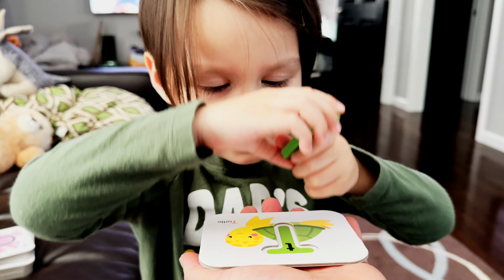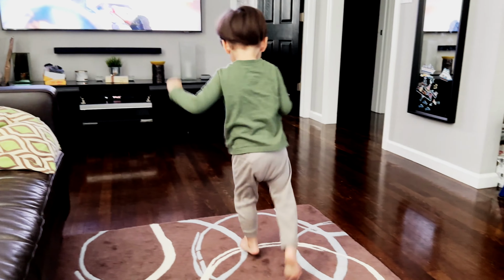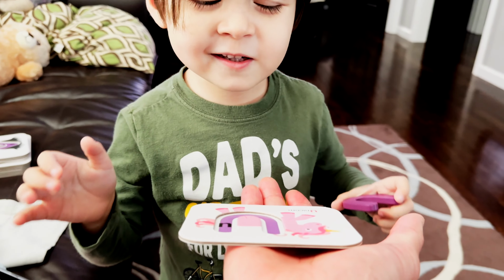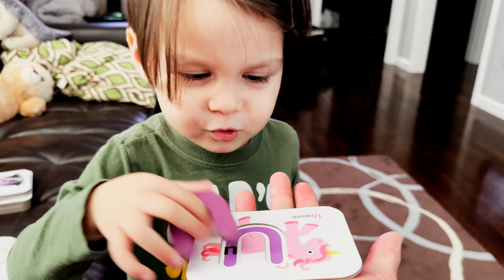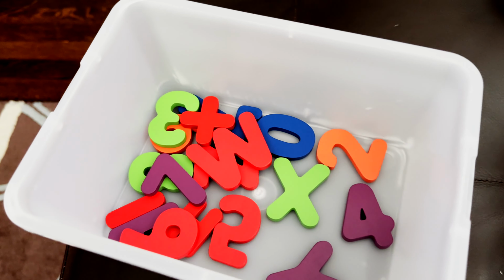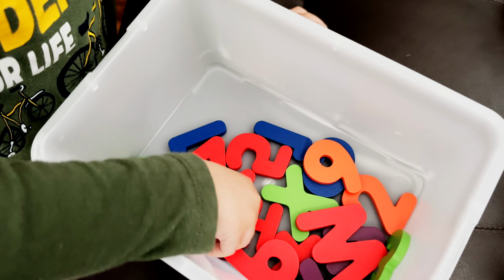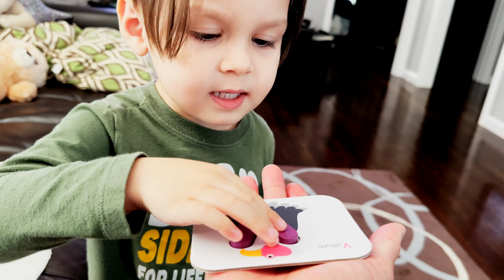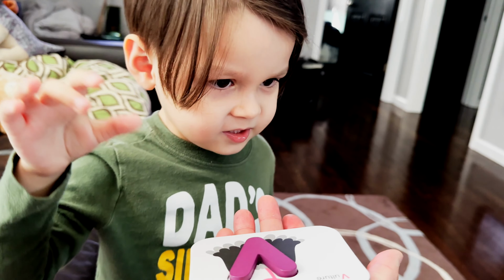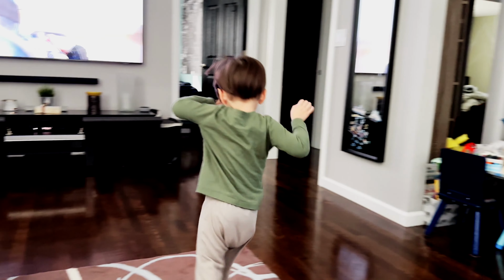T for turtle. Yeah, that's right. Yay! U for unicorn. Good job. Yay! Where is the letter V? Let's find it. Yeah. V is for vulture. A vulture. Good job, buddy.